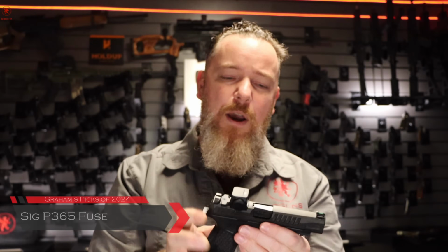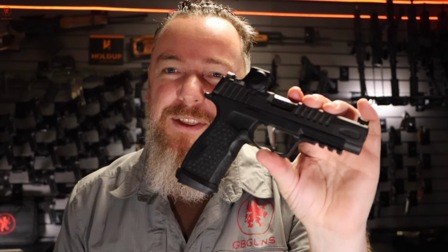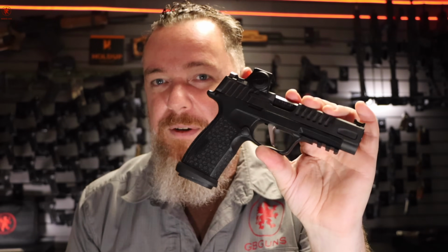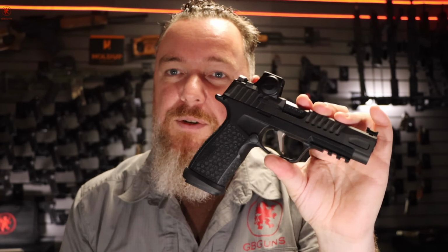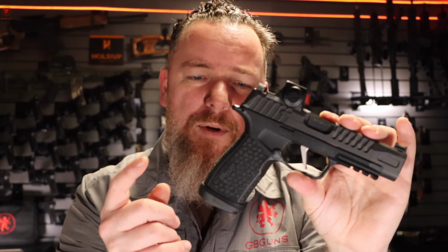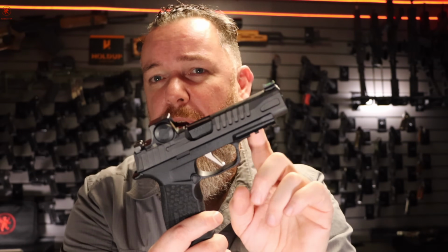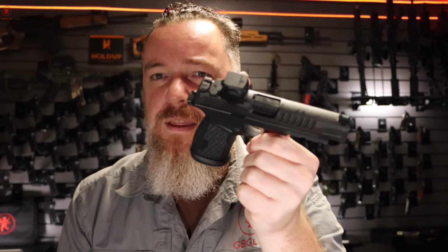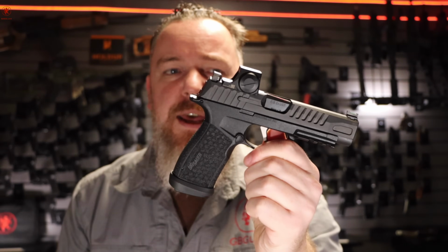And the last one for me was the Sig 365 Fuse. What's old is new again, and what's new is old again kind of situation. What we have is the Sig 365 fire control unit, which means that you can swap the grip size, slide size, all that to whatever you can get your hands on. But with the Fuse, we went to 17 round mags and a 4.3 inch barrel. So we're getting basically a full-size gun that is super thin. And that I really like.